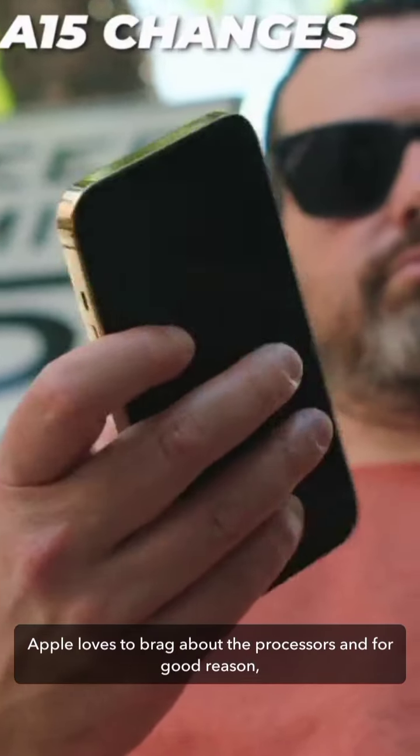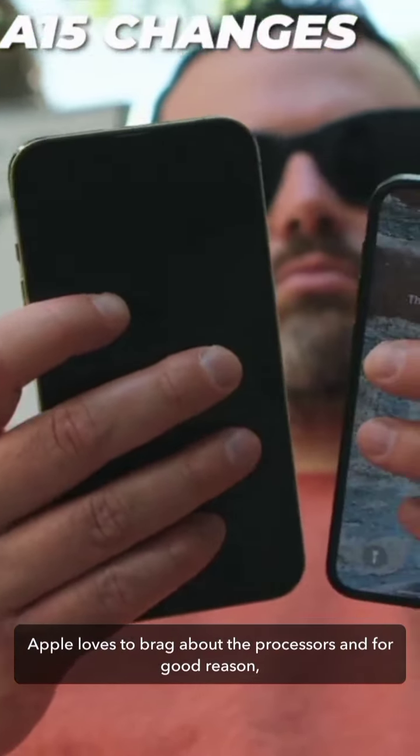Apple loves to brag about their processors, and for good reason. They are always at the top of the pack when it comes to performance. And usually the iPhone has the same processor across the board, but this year that isn't the case, and it was easy to miss what the A15 is packing in each phone.